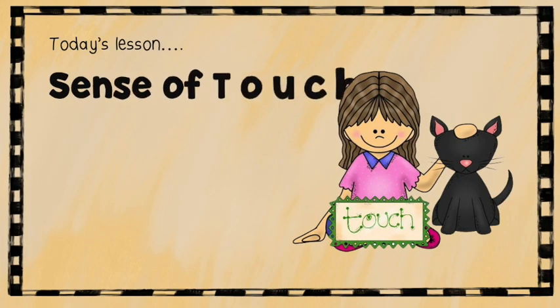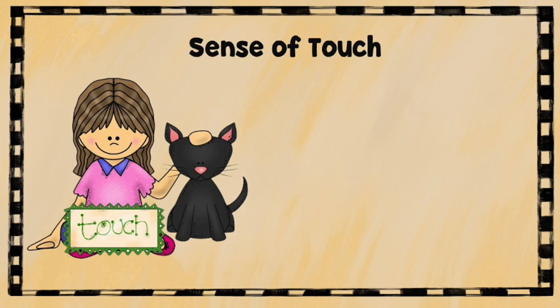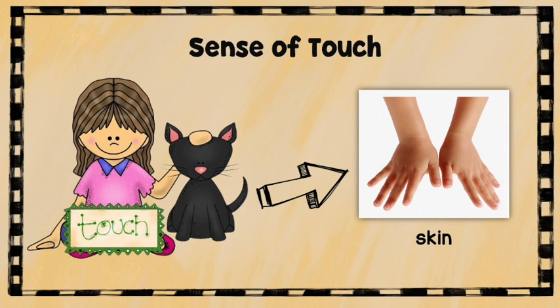Our sense of touch. Everybody say sense of touch. The body organ we use for our sense of touch is our skin. Can you show me your skin? There it is. Very good. Now, everybody say skin. Our skin is the part of our body we use to feel our world around us. It covers our body and helps us to feel the texture of things.